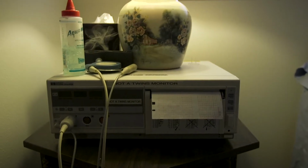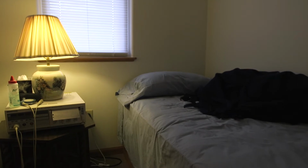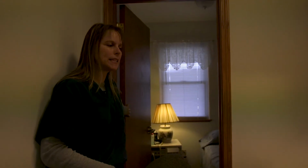In the back here is where we do non-stress tests. If someone were to go overdue or the baby wasn't moving right, or there was a concern, we could do a non-stress test here. You don't have to go to the hospital to have that done. This is what it looks like. You've probably seen it before in the hospital. But you get strapped up, these little bands that listen to the heartbeat.